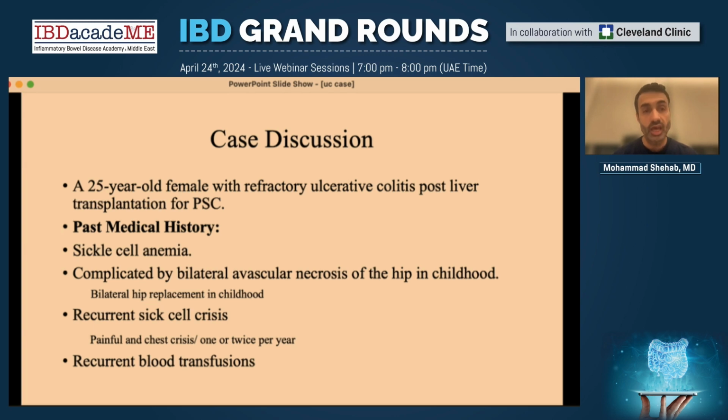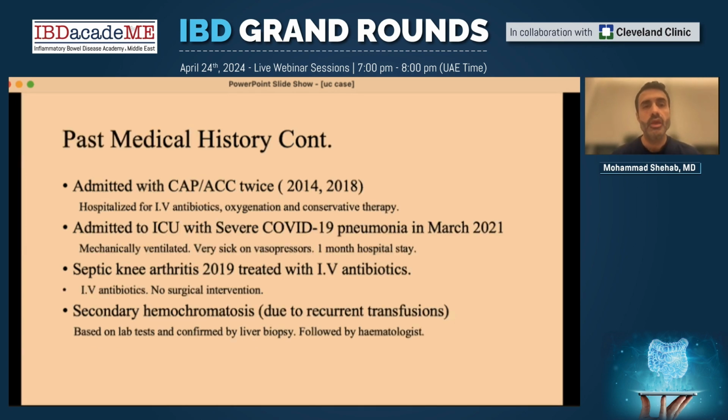She's a 24-year-old female with refractory ulcerative colitis and post-liver transplantation for PSC. She has a past medical history of sickle cell anemia, which is quite common in the region. Unfortunately, she was complicated by bilateral avascular necrosis of the hip in childhood, and had bilateral hip replacement during her childhood. She is also admitted with recurrent sickle cell crisis and painful and chest crisis once or twice a year, requiring IV fluids and recurrent blood transfusions.